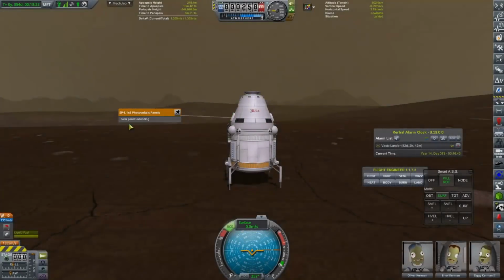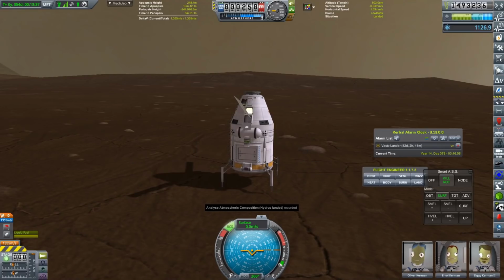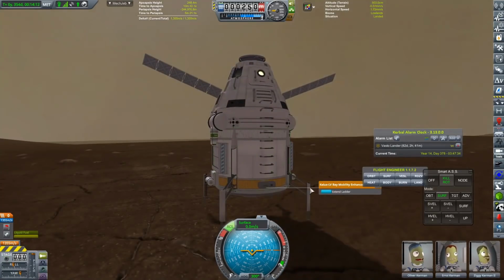So now that we have touched down on the surface of Hydrus, it is of course time to get our astronauts out and about and walking on the surface of this rather unfamiliar world. Well, just a little bit before that, we are going to be running all of the experiments that we do have on this spacecraft.